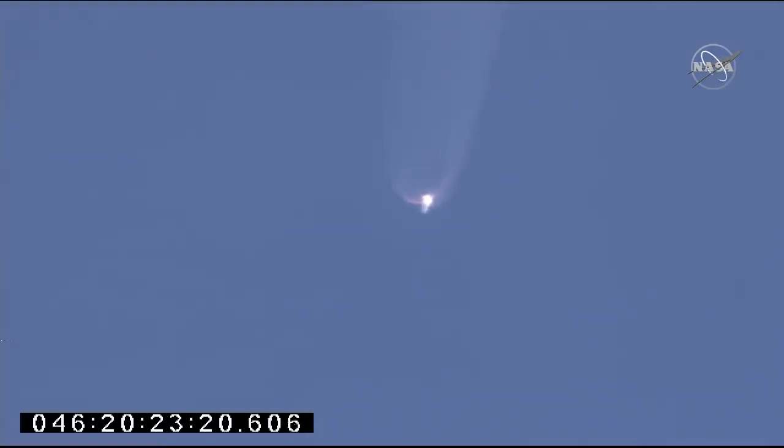A minute and a half to go in first stage performance. Attitude nominal. 150K feet altitude. Engine steady. Pressures nominal. 8,000 feet per second. Core pressures are nominal. Engines at 100%. Coming up on 3 minutes into flight.